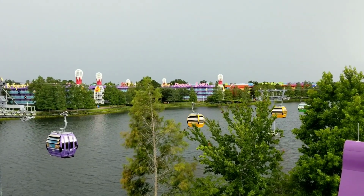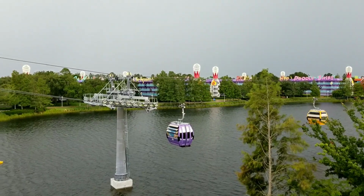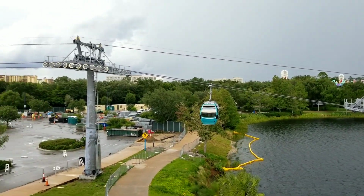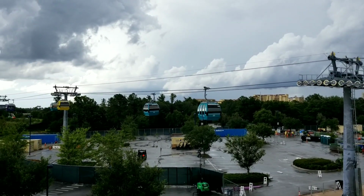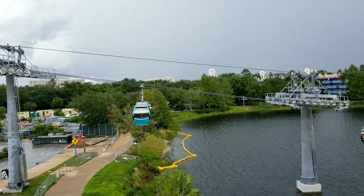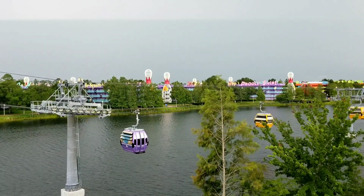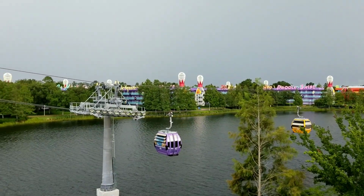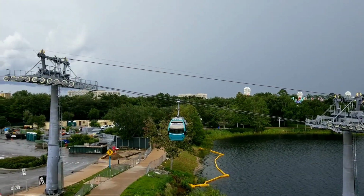Luckily, the rain is holding off a little bit here, and the wind, just a lot of lightning all around. And again, these gondolas are completely shut down. They will not be operating in any sort of weather conditions like this. See all kinds of little flashes out in the distance, and then every once in a while you get a really strong lightning bolt that comes down.